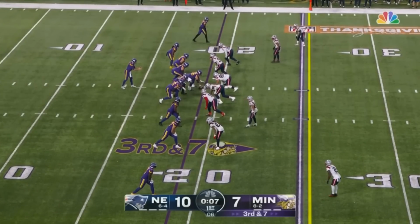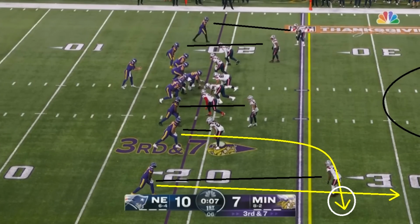All right, let's talk about a good primetime Kirk Cousins performance. Not a perfect one, but a good one. And a good one by this Vikings team to be able to pull off a victory against a very good football team. So let's talk about the good, the bad, and the in-between.